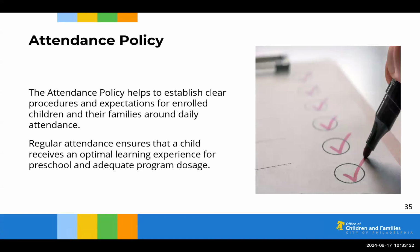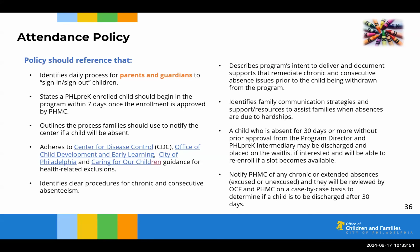All right, so the attendance policy. The attendance policy helps to establish clear procedures and expectations for enrolled children along with their families around daily attendance. The importance of regular attendance is to ensure that each child receives optimal learning experience for preschool along with receiving an adequate program dosage. Additionally, your policy should reference some of the following outliers.